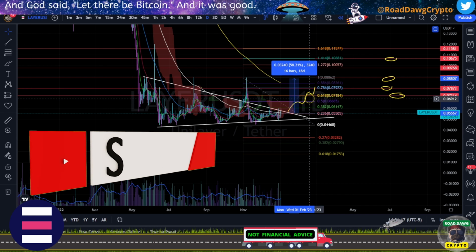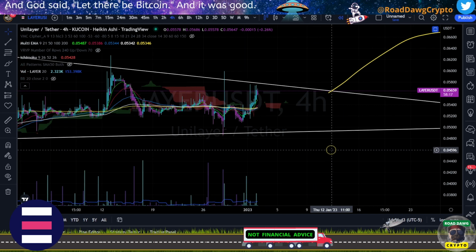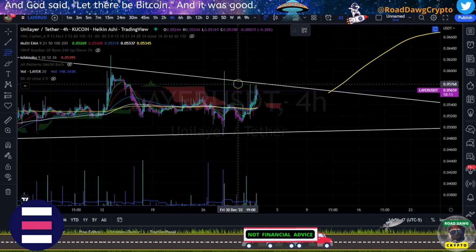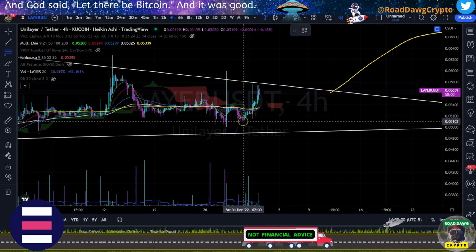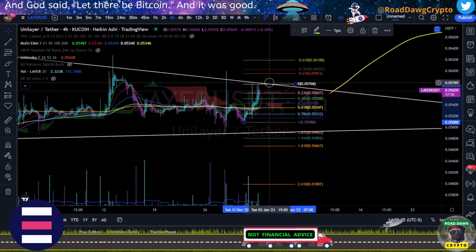Not bad at all. Now let's look at some prices where we can dip our toes into the water and build a position for this trade. When it comes to finding an entry on something like this, I like to come down to the 4 hour. I do like to trade the 4 hour a lot. And I'm going to take a Fibonacci from the bottom of this leg up to its current top right there. That will give me some targets to play as far as getting in on this trade.